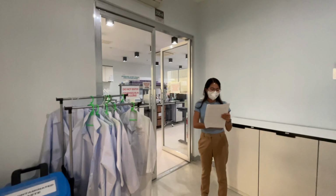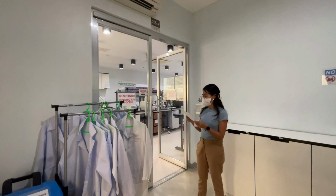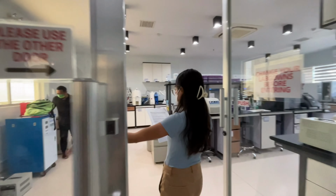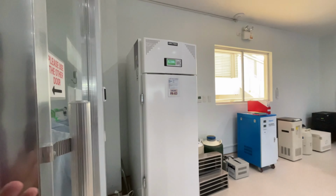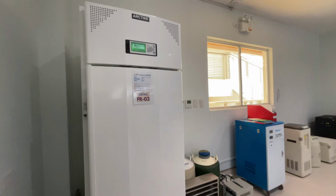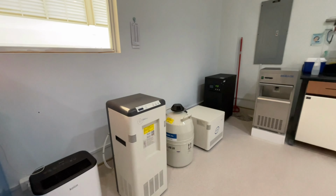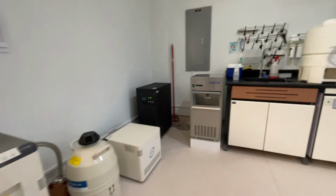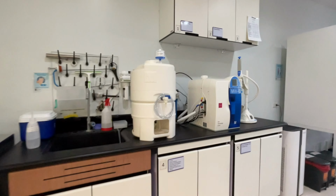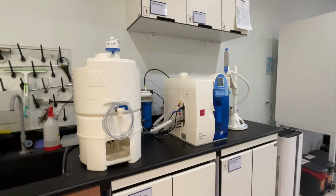Okay. So, this room on my right, room 1, houses different equipment for ongoing research projects. So, we have our storage freezer for storing samples and other needs. Liquid nitrogen generator. Ice maker. Equipment for water purification.